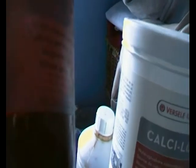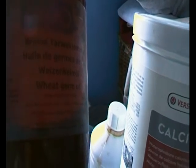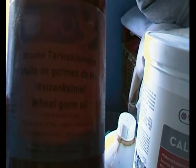Wheat germ oil. You can find it in any health shop. Try and buy a bottle rather than capsules. It's hard to find. You can't just buy it in a supermarket. You have to go to a health shop to get it. This helps a great deal with fertility, but also with colouring when going through the molt. And this is something that all my seed gets now.